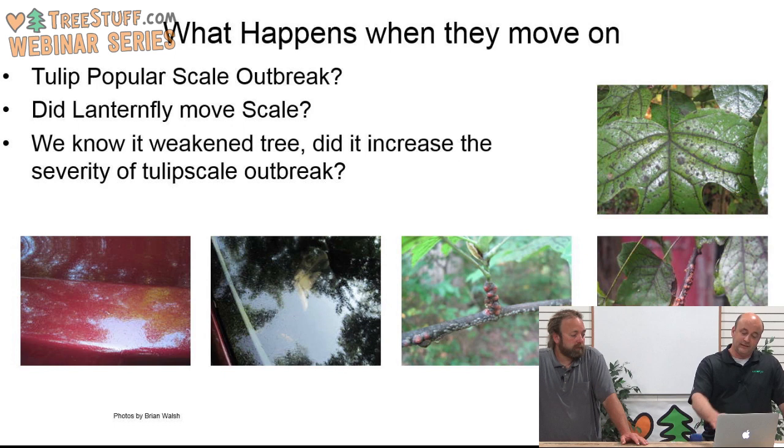Look at the honeydew on the cars, though, guys. This is a real issue. Your homeowners, your customers are not going to be okay with that. The powdery mildew on the tree. I mean, that scale is thick.